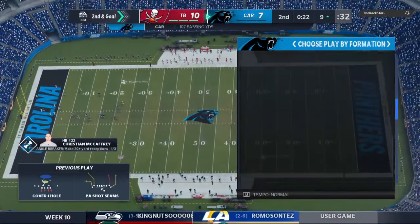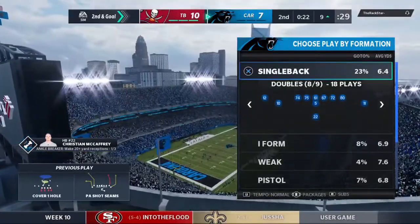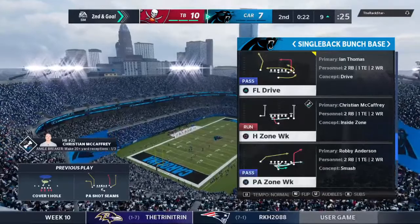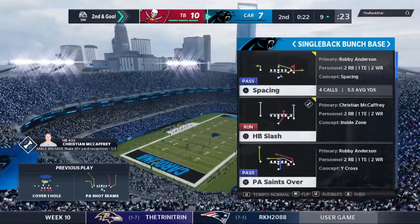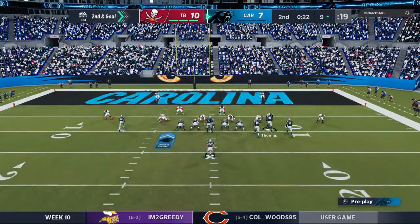A lot of times it's that first read that you have. Maybe you get it in pre-snap, and he locked in on his target, but he was covered quite well, and that one's incomplete. Another shot from the 9 on 2nd and goal.